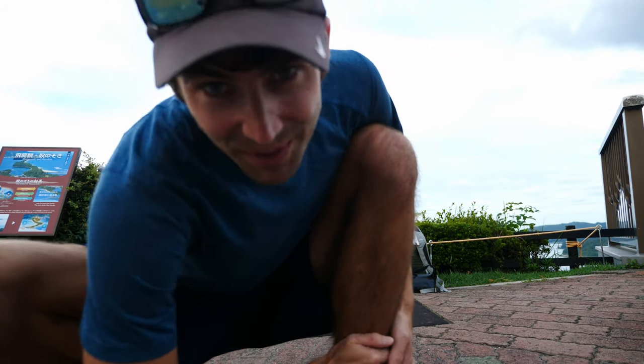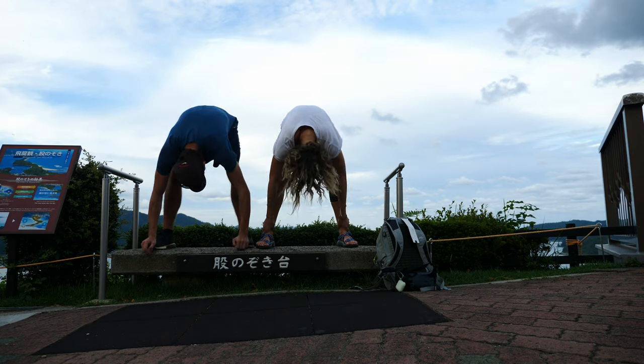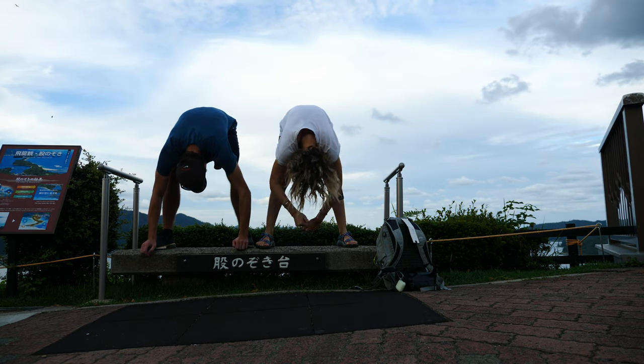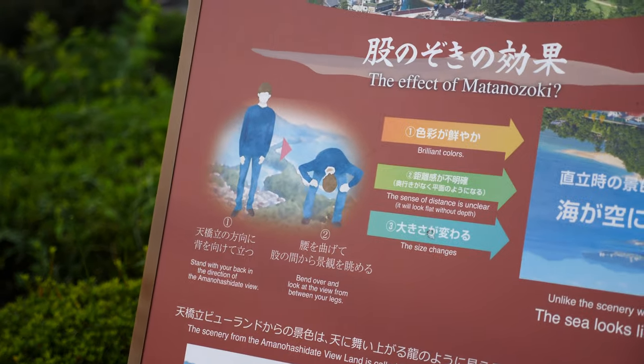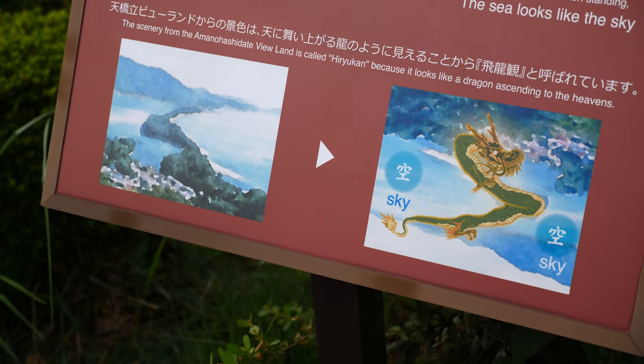Yeah. Apparently the thing to do up here is to stand and look through your legs upside down at the bay. There were examples of that in the brochures, and even a wooden cutout where we did that as well. We're gonna try it right now. Don't understand. I don't know what it means. I think the sign actually explains it right here. Stand with your back in the direction of Amanohashidate view. Okay, you're gonna see brilliant colors. The sense of distance is unclear. It will look flat without depth, and the size changes. Oh, wait. But, oh, it's a dragon. Here's an example of what it would look like from the camera.